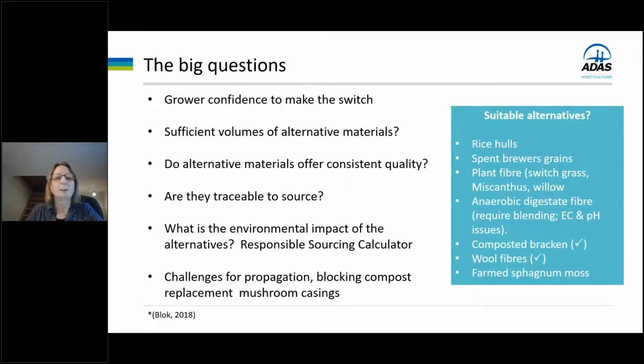And so the big questions, we're hearing more and more growers saying that they are ready to make that switch to completely peat-free growing media. But then for others, they're less confident. So it may be that there's more support needed in this area.